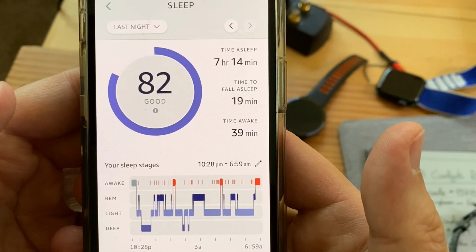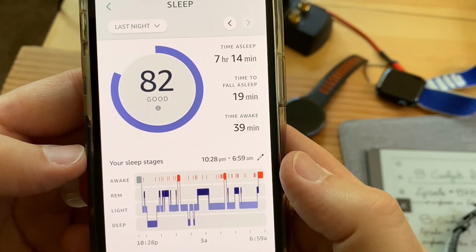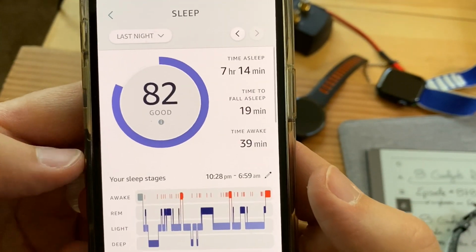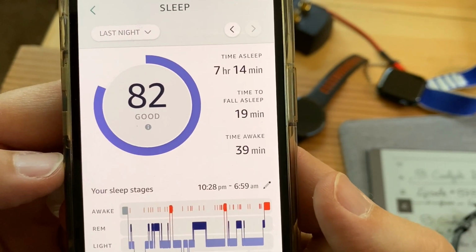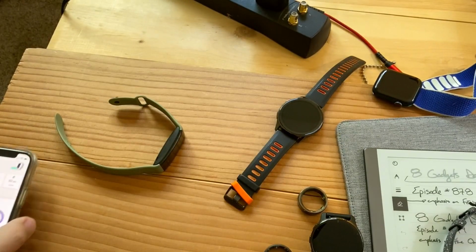Good. 7 hours and 14 minutes. Nice. 10:28 to 6:59 a.m. Okay, I'll take that. How it works, it tells you about your sleep score, and that's about it. Time to fall asleep, 19 minutes. Night before that, crappy, 60.